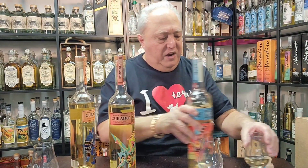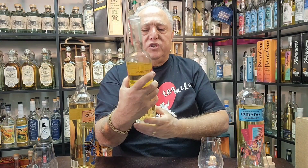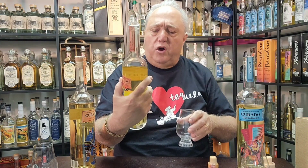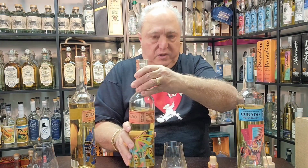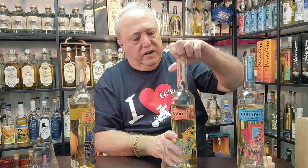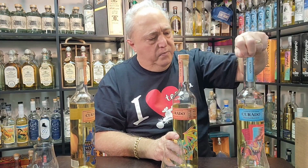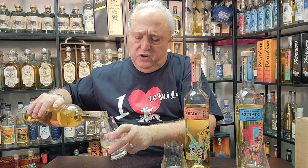So here we go. We have the Espadin I'm going to put right here. All right, then I'm going to go with the Blue Weber Agave, which is also known as Cusito. And Cusito will go right here with this beautiful bottle. Look at that, huh? Gorgeous. Phenomenal bottles. Just really, really beautiful. You could see the color already, huh? It's really something else. And then we're going to finish off with the Cupriata. And the Cupriata is really nice, too. I really like that. And that's going to go right here.